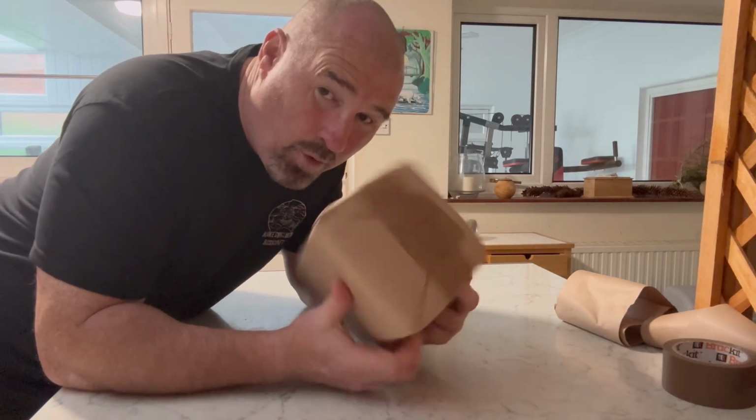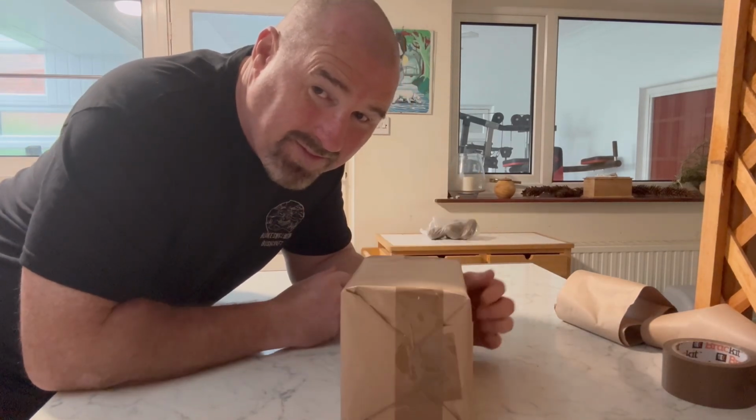There we go, all wrapped up, ready to go. I wanted to get a bike rack for the back of the van. Now, I've got the ladders on there, as you know. I've got the spare wheel on there, as you know. So I thought, okay, what can I do for that?